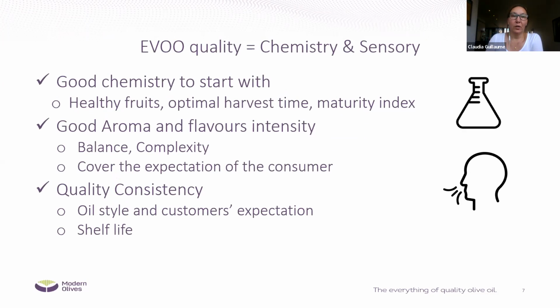And the quality of the olive oil, how we define it, is basically through the chemistry and the sensory. So we need to have a good chemistry to start with. And when we talk about good chemistry, it is always associated with the harvest and the transport. The quicker that we process the fruit we harvest, the better quality the oil is going to be. So that means healthy fruits, at the optimal harvest time. It's very important that we don't harvest too early, and also that we don't harvest too late, because the quality of the oil is going to decrease with deterioration.